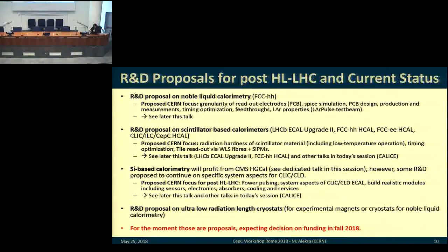So the first one would be an R&D proposal on noble liquid calorimetry. As you just heard, this is mainly focused on FCC-hh, and at CERN we would like to look into the granularity of the readout electrodes, and do that with SPICE simulations, then PCB designs, production and measurements, and timing optimization of the whole readout chain. We would look into Fick's rules, and also into the LAr properties at such high ionization rates. More details will come later in this talk.